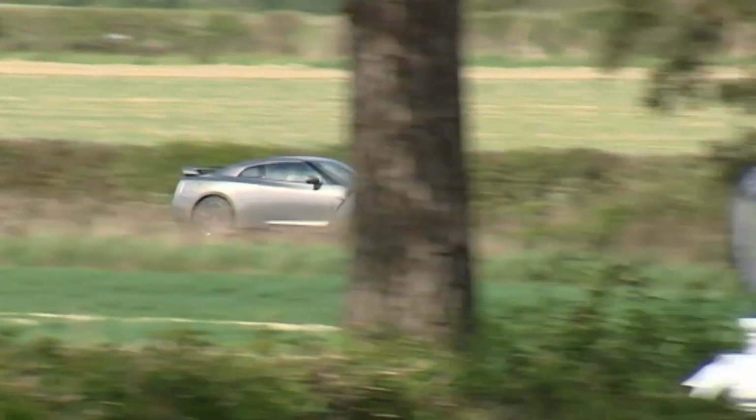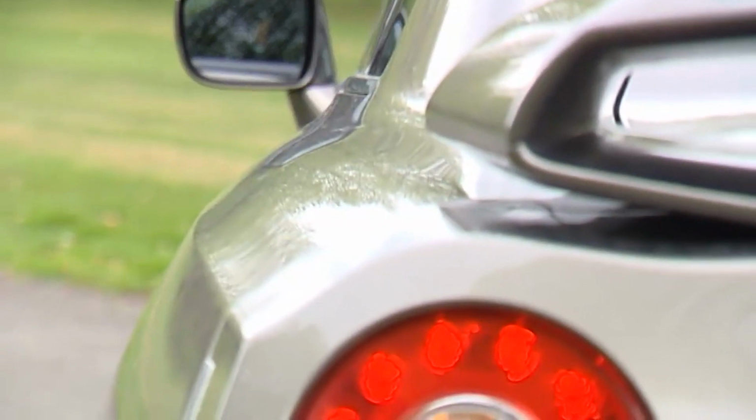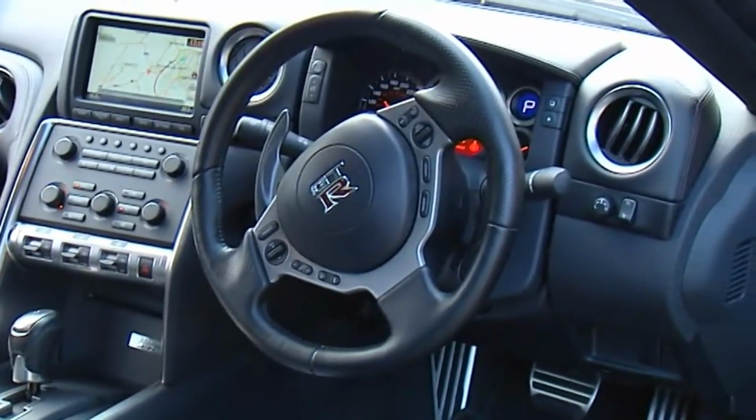Creating a supercar to beat Audi, Mercedes and, yes, Porsche requires nothing less than this kind of attention to detail. And the result is this, Nissan's astonishing GT-R.